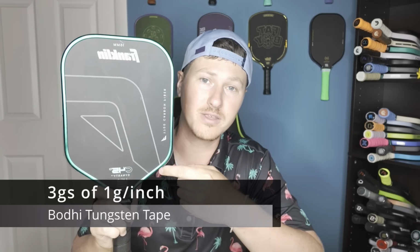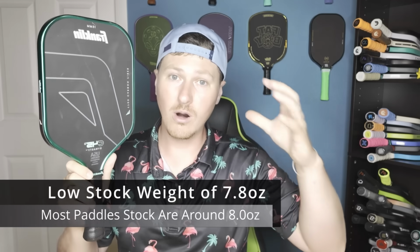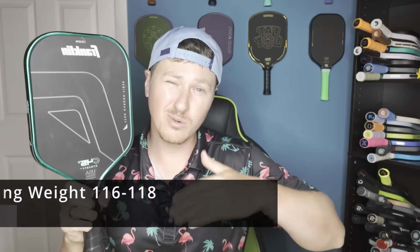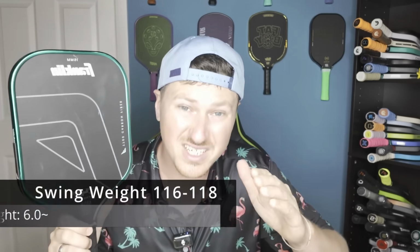Now, for my weight setup, I do 3 grams of 1 gram per inch tungsten tape starting at that bottom corner going up. Now, the weight helps transform this paddle really well because it comes in light at 7.8 ounces. All their paddles come in really light, so basically they're letting you customize it how you want, and that comes in at around a 116 to 118 swing weight with around a 6-ish twist weight. A little lower on the twist weight just because it comes in so light.